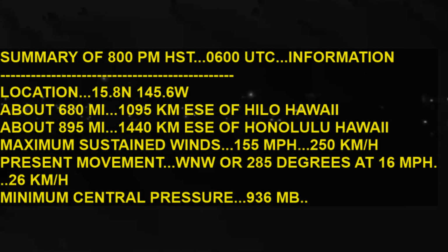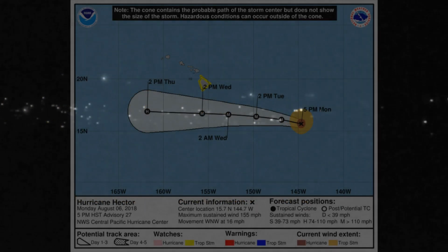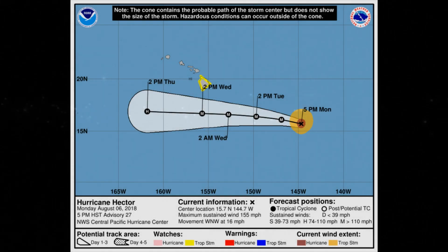It's located 15.8 degrees north, 145.6 degrees west, about 680 miles east-southeast of Hilo, Hawaii, 895 miles east-southeast of Honolulu, Hawaii. Maximum sustained winds 155 miles per hour, 250 kilometers an hour, tracking west-northwest at 16 miles per hour. And minimum central pressure remains 936 millibars. And here's Hector's current track.